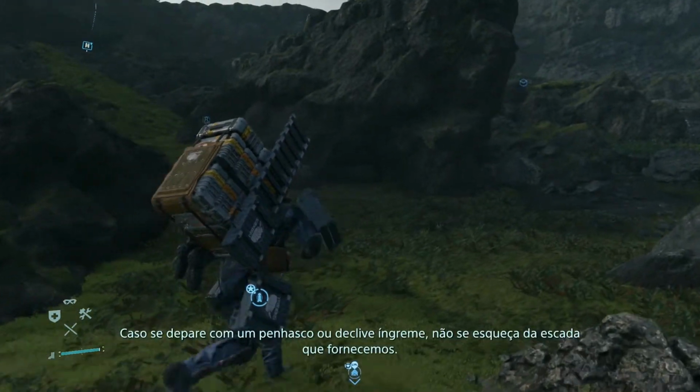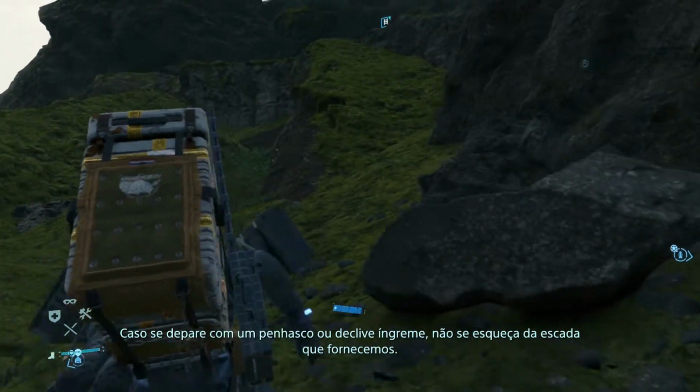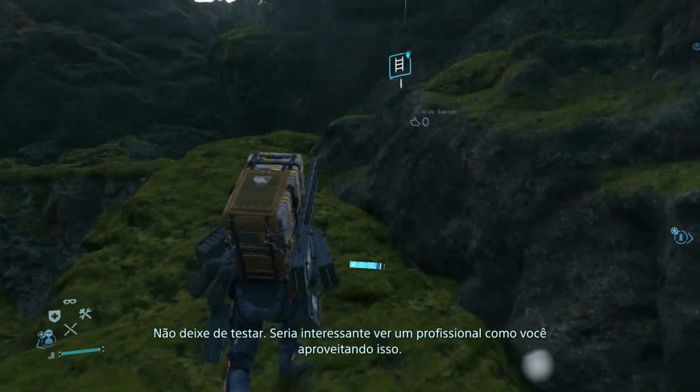Sam, if you come up against a sheer cliff or a steep slope, don't forget about the ladder we issued you. Be sure to try it out. I'd be interested to see what uses a seasoned pro like you might find for it.